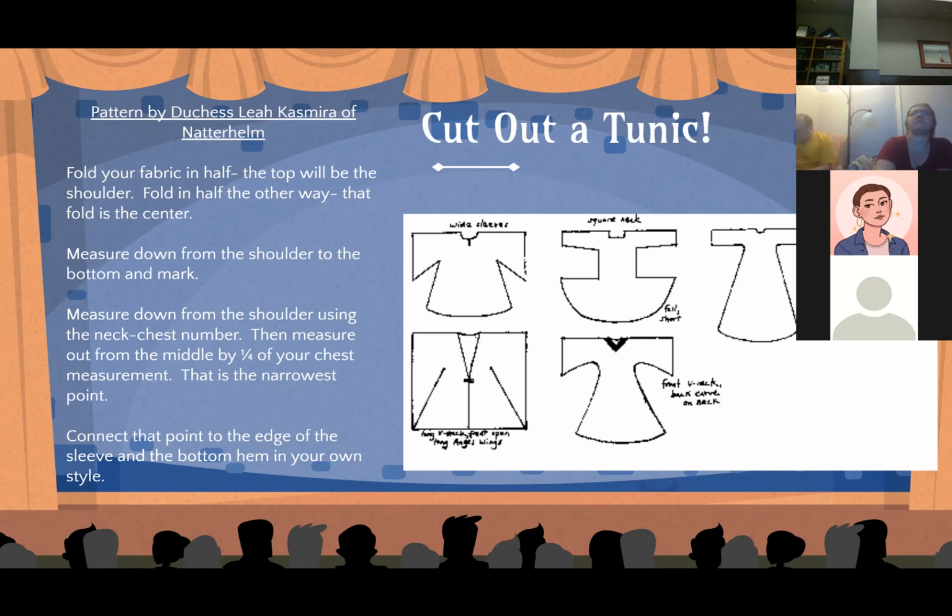Start at the shoulder. Oh, gotcha. And measure all the way down to your bust point. Okay, so from the top, yeah. Whatever your bust measurement is.